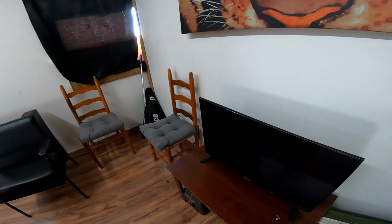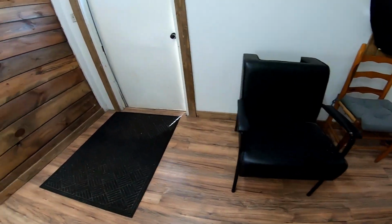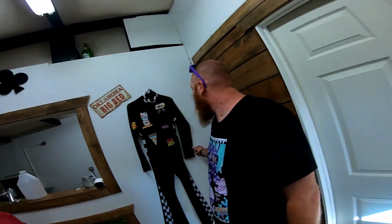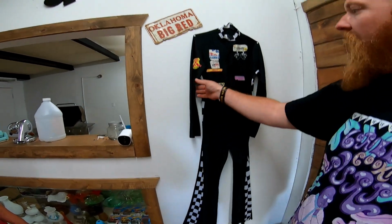Yeah, this is a cool little setup. Yeah, it really is, dude. I like the paneling. Yeah, it's very cool. Where'd you get that? Daytona thrift store. With my mom. Really? Yeah. She's like, buy that for Lauren.